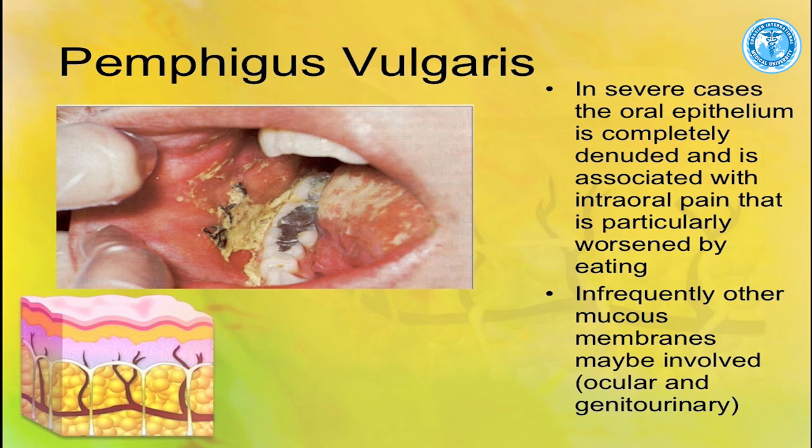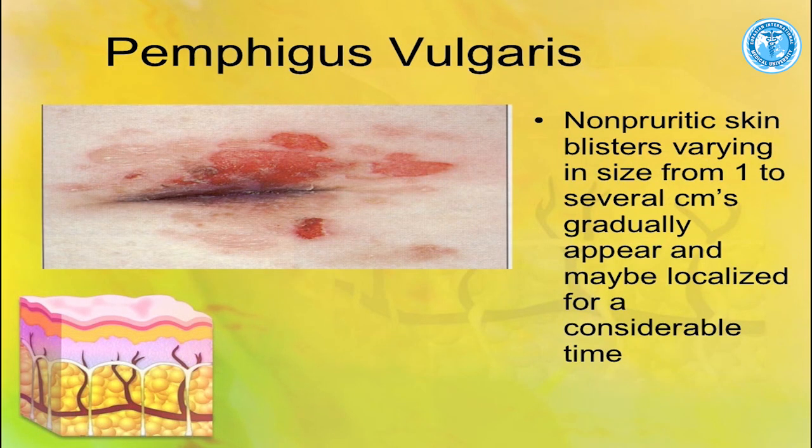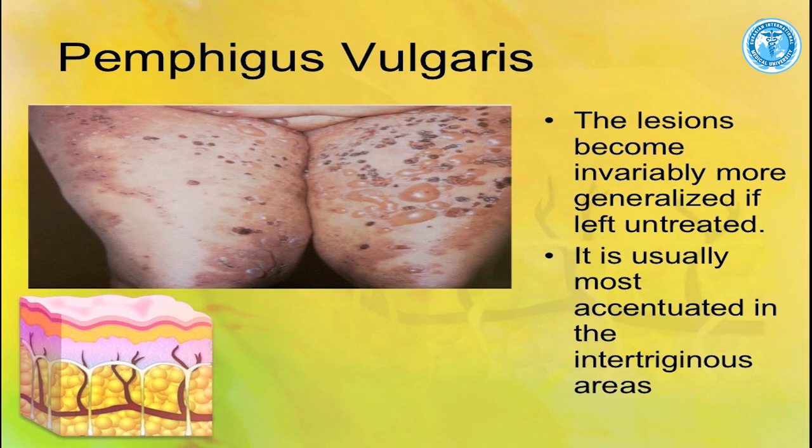In severe cases, the oral epithelium is completely denuded and is associated with intraoral pain that is particularly worsened by eating. Infrequently, other mucous membranes may be involved, ocular and genitourinary. Non-pruritic skin blisters varying in size from 1 to several centimeters gradually appear and may be localized for a considerable time. The lesions become invariably more generalized if left untreated. It is usually most accentuated in the trigeminal areas.